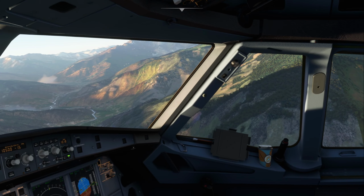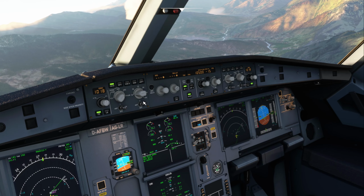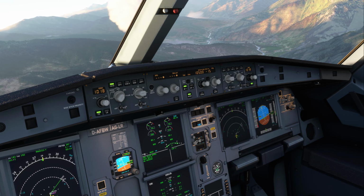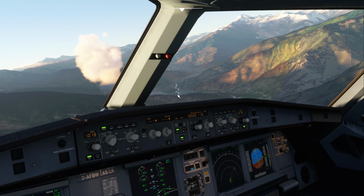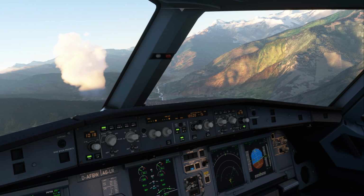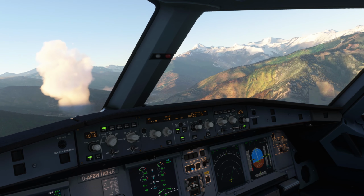A bit of snow, so there is the airport there. I'm just going to kind of overfly it, so I can see that the airport is VFR. There are no horrific clouds in the way of the airport there, so that's all good for an approach.